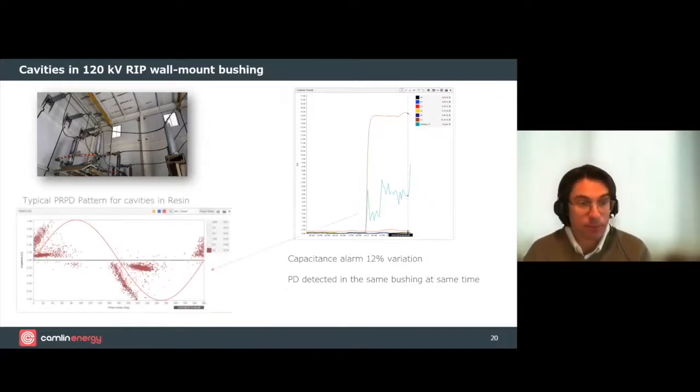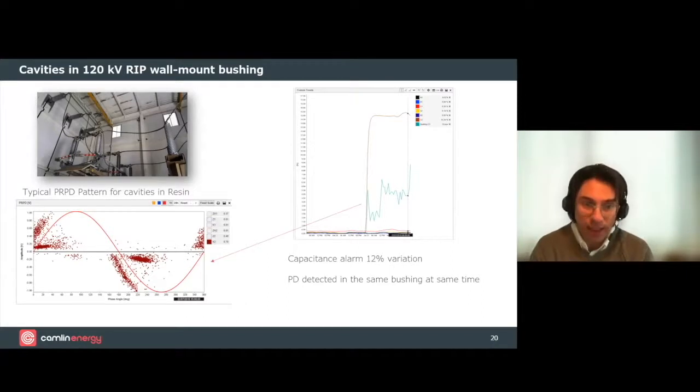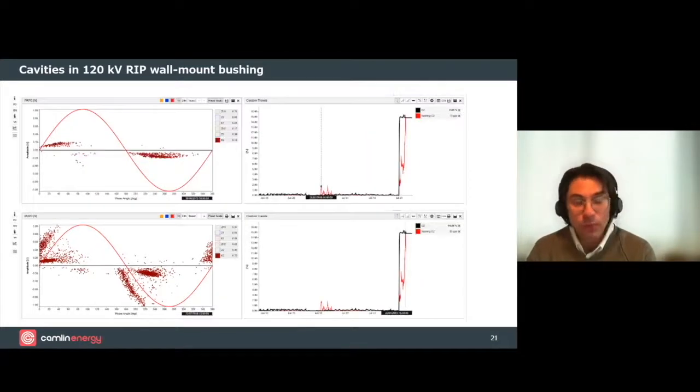In fact, the pattern is the typical pattern for cavity in resins. Everyone can see this kind of patterns when analyzing partial discharges in rotating machines. So this is a void, a cavity that was created. And once the partial discharge is incepted in this cavity, it doesn't stop. But what is even more interesting here is that if we look at the history of this bushing back a couple of months, there was already this partial discharge activity, but was very small, few months before the capacitance increase.